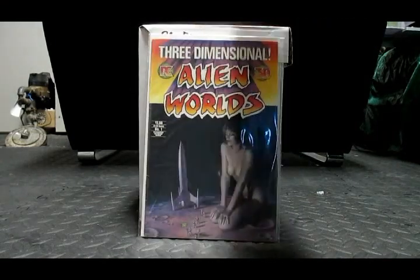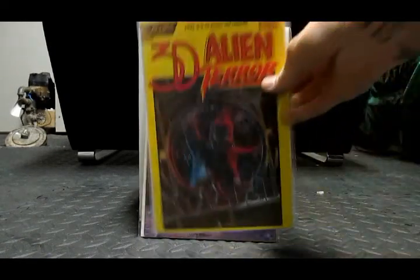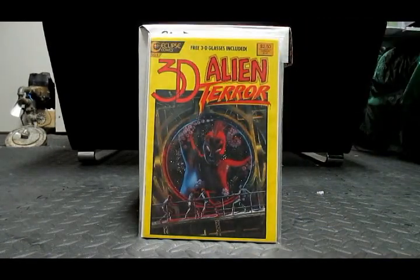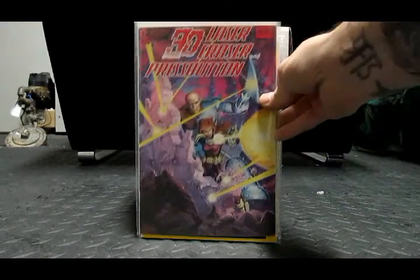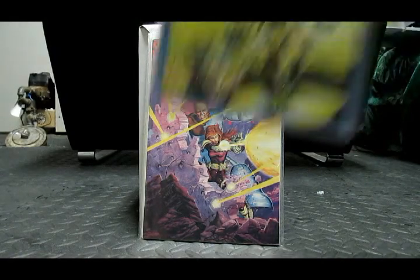So let's have a look at the 3D ones, and they all have 3D glasses with them. Whether they are the actual 3D glasses that came with the comic, I'm not sure. Some of them I might have had extra 3D glasses, believe it or not. 3D Alien Terror, number 1. 3D Laser Eraser and Press Button, which was a series as well.